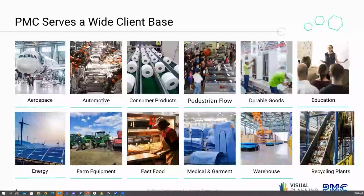As I was saying, we service a wide client base. Some of our bigger clients include aerospace, automotive, consumer products. We do a lot of simulation within pedestrian flow in places such as stadiums, evacuation, large cities, or just small buildings. We work within durable goods, within the education industry, energy, farming equipment, fast food industry, medical and garment, warehousing, recycling plants, and many, many others.